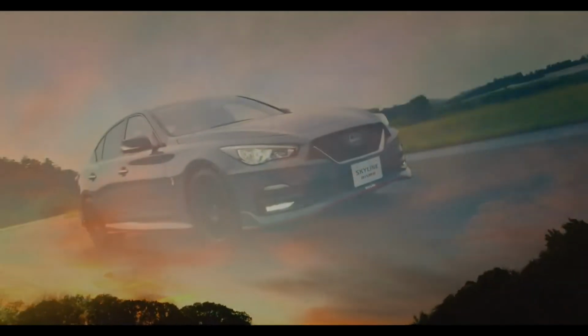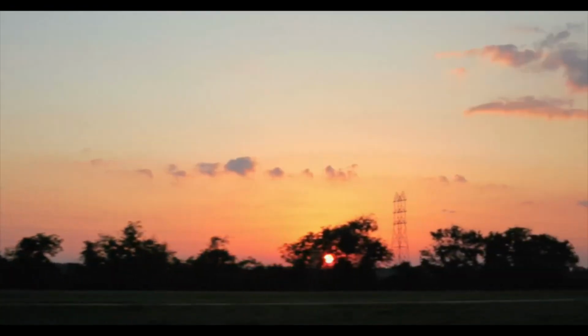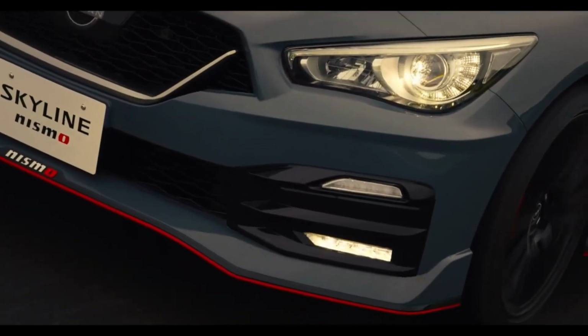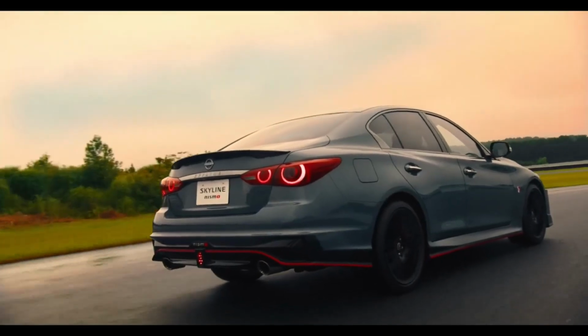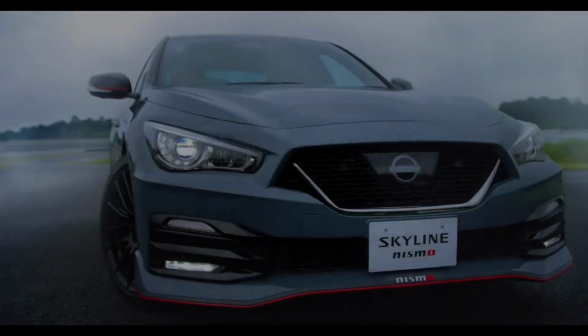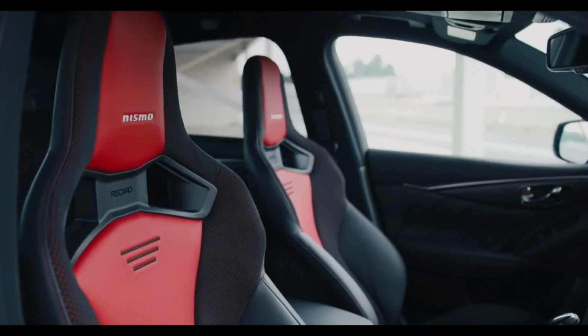Japanese prices for the Skyline Nismo started at 7,880,400 yen, $54,692, and reached 9,479,000 yen, $66,111, for the Nismo Limited.